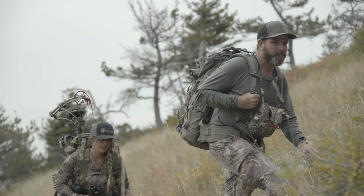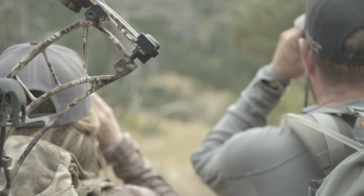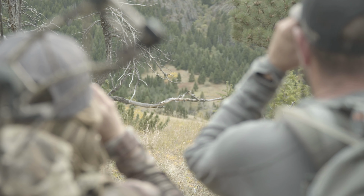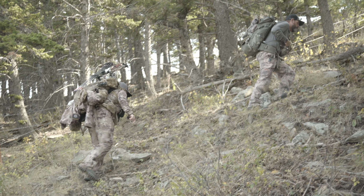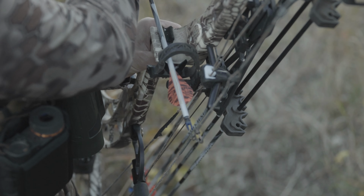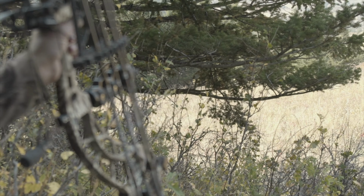Heading out afoot to work the mountain and this diverse terrain in order to slip into these edges are all part of the thrill of the hunt. And being in the right place at the right time seems pretty simple, right?